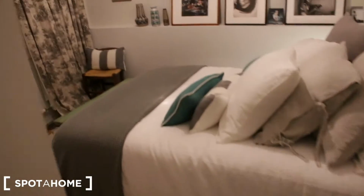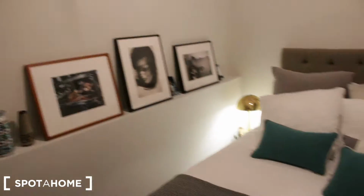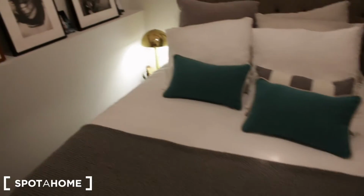Here we have this small bedroom with a double bed. We have this window to an interior patio of lights. A little nice stand with lamp. Built-in closet with shelves. And hangers.